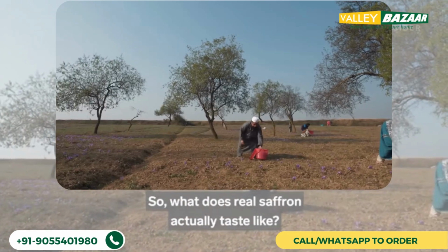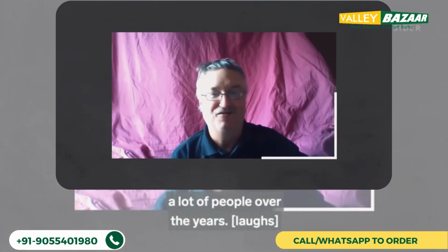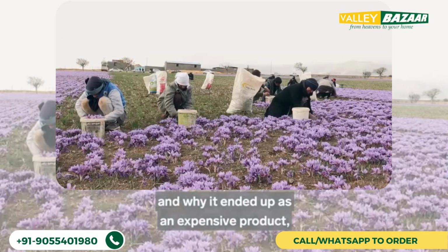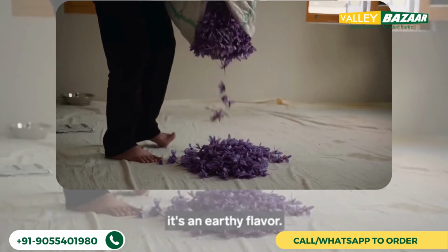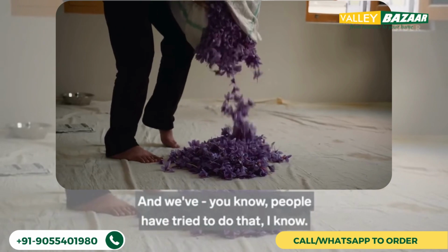So what does real saffron actually taste like? I've been asked that one by a lot of people over the years. It's so difficult to describe, which is, I think, part of its fascination for people and why it ended up as an expensive product, because it just adds something. It's a bittersweet flavour, it's an earthy flavour. Trying to replicate it's very difficult. People have tried to do that, I know.